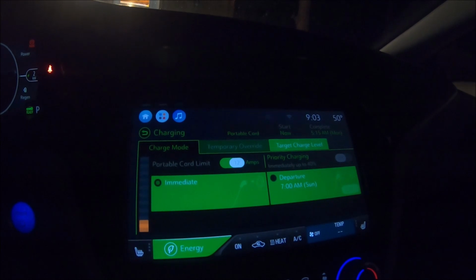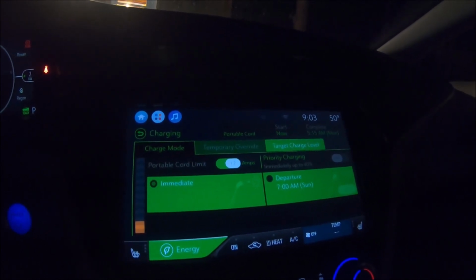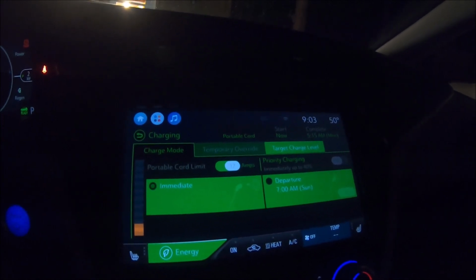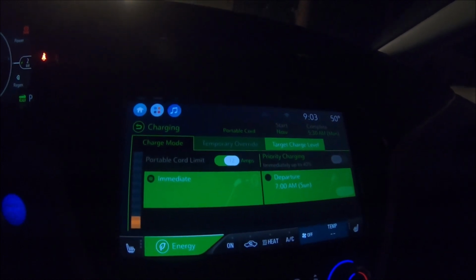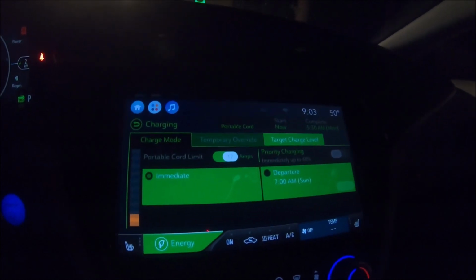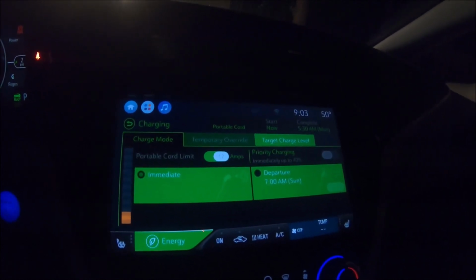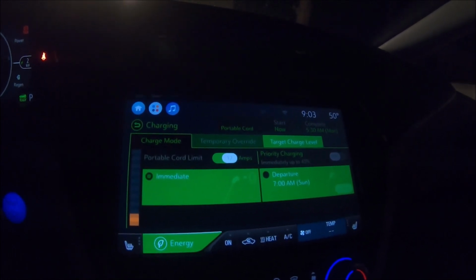So every time you want to increase the charge amperage to 12, you will actually have to go through this procedure, set it to 12, click OK, so they make sure you really know you may be burning down your house or something, I don't know. It's a 15 amp outlet that we're plugged into, so 12 amps is not a problem at all. I'm not sure why they do that.